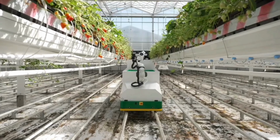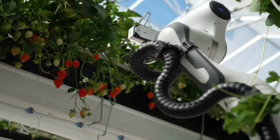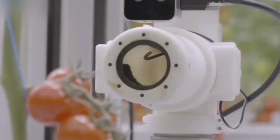Coupled with imaging sensors evaluating berry color, size, shape, and quality, these picking robots drastically reduce waste and handling without bruising. Robotic solutions are also revolutionizing the harvesting of vine-grown row crops, like tomatoes, peppers, and cucumbers in greenhouse environments.